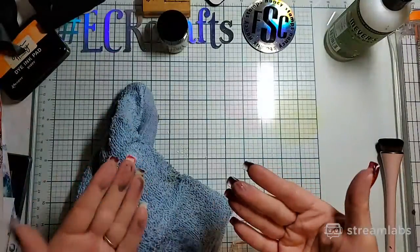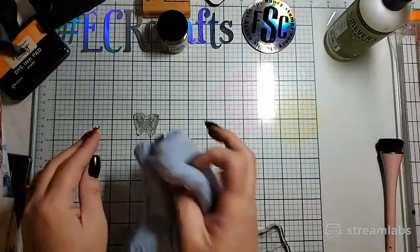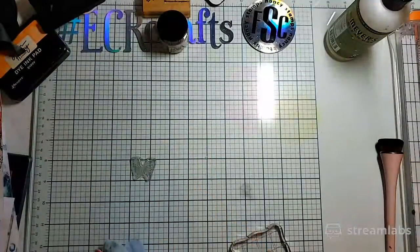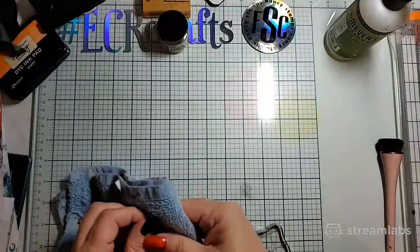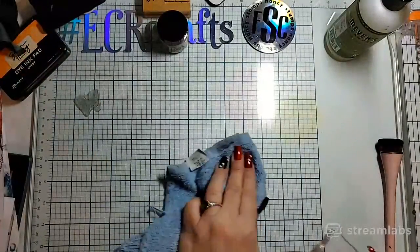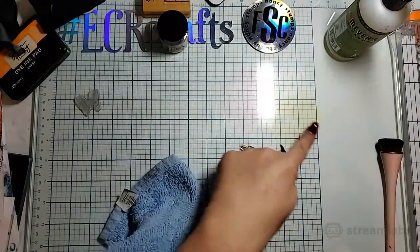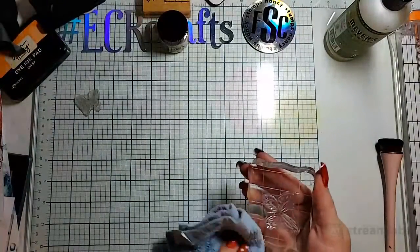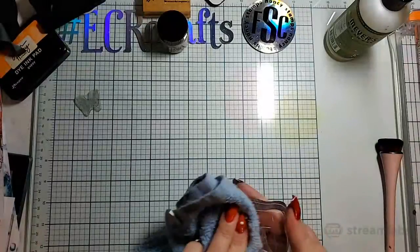Black. I need to clean my... Apparently my Memento's filthy. Okay, now you see I didn't clean into there. I just cleaned up the black. I didn't want the black getting into my stuff.